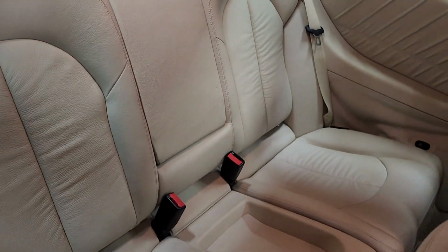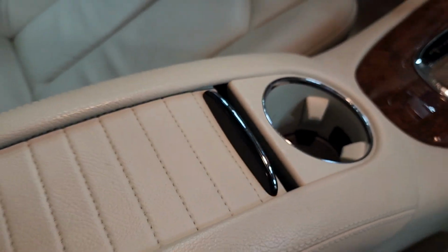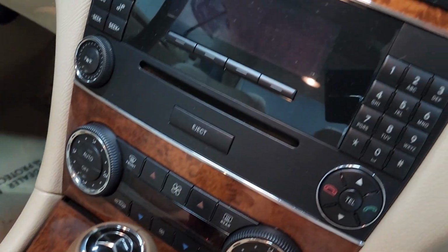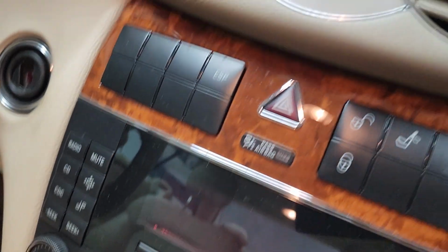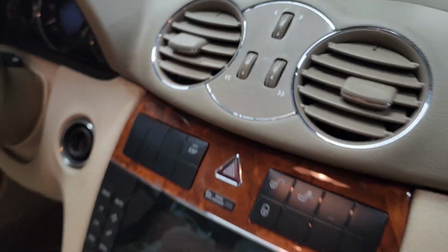Seats. Keeping a light colored seat in this condition is very difficult, as you can see. If you're familiar with the CLKs, this cover does not work on most of them. All the wood trim, excellent shape. The buttons, no wear on any of them. The dash vents, still in good shape. These usually fall apart as well.